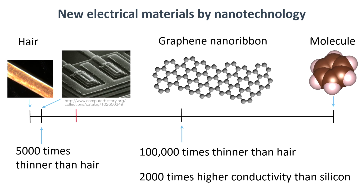What's special about this? Firstly, it's much, much smaller than the transistor. Okay, 100,000 times smaller. And here's the cool part. Its conductivity is incredibly high, over 2,000 times higher than silicon. Remember, a computer transistor is made mostly of silicon. So this technology could be incredibly useful for making next-generation electronics. So the purpose of this slide is to show you that we can make real electrical materials using the nanotechnological approach without ever touching the molecules.